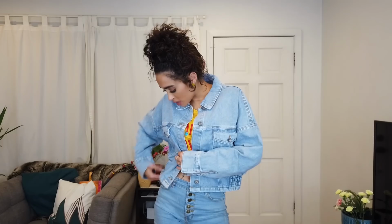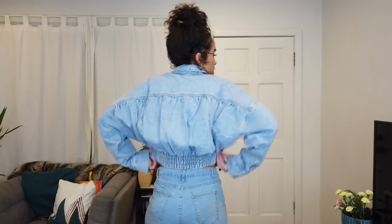I know what you're thinking. Tie-dye, I thought we were gonna leave that behind in the summer. To that I say, no tie-dye left behind. All right, so as soon as I saw this jacket, I had to have it. I have been wanting a jacket like this for so long. I feel like it's really 90s with the scrunchy waistband right here.